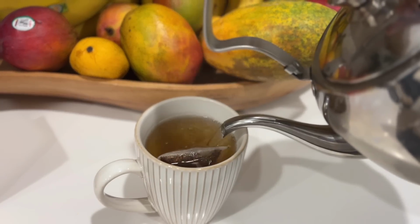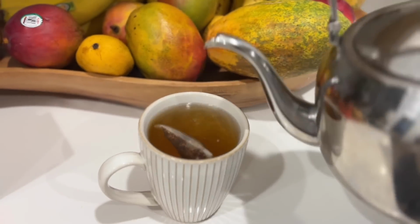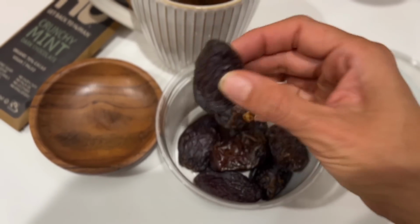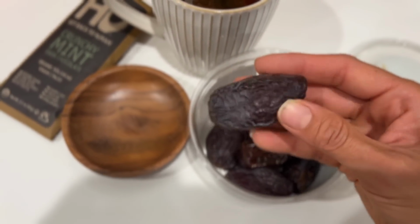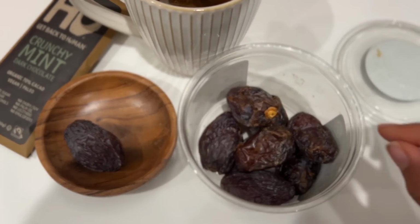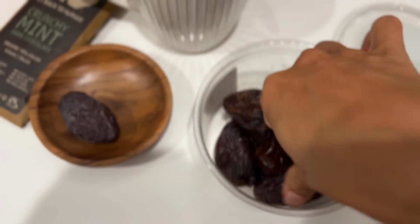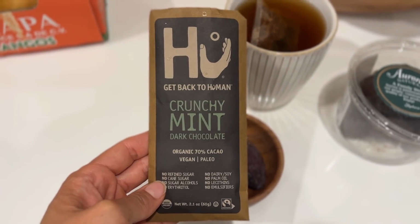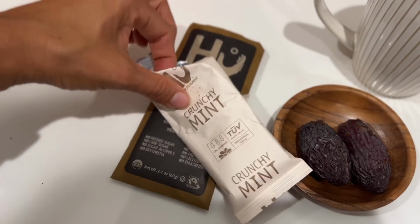All right, so I always have a cup of tea a little bit before bed and a little snack, and tonight I'm gonna have some of these medjool dates. They are my absolute favorite. And then I'm gonna have some of this crunchy mint dark chocolate. This is my absolute favorite brand and I just find it in my regular grocery store.